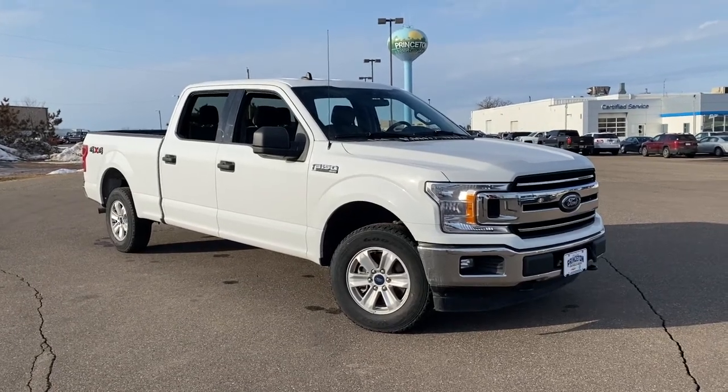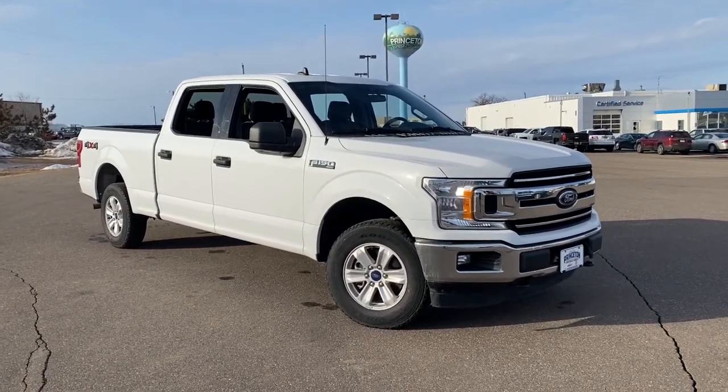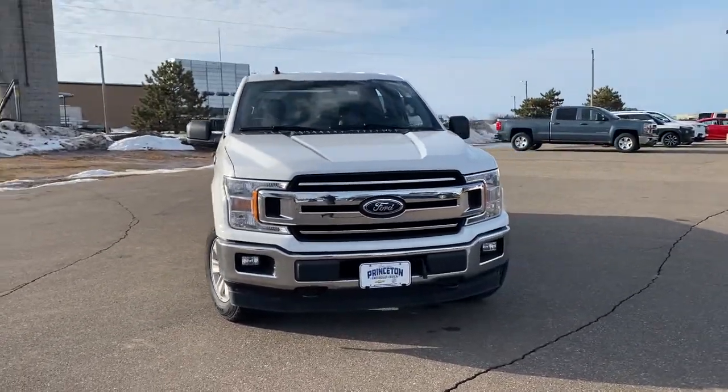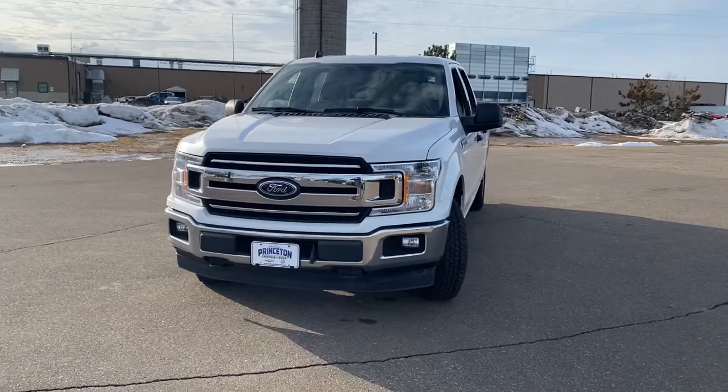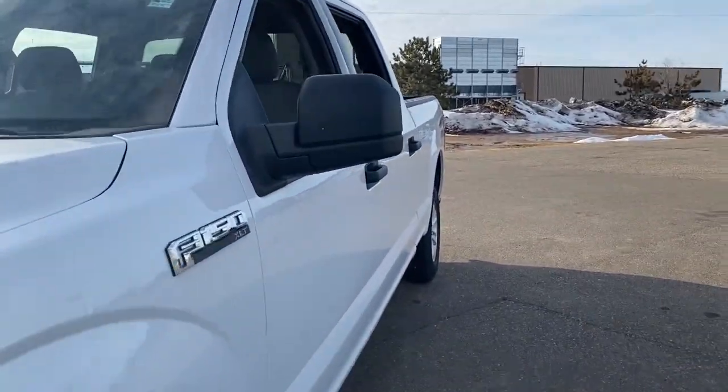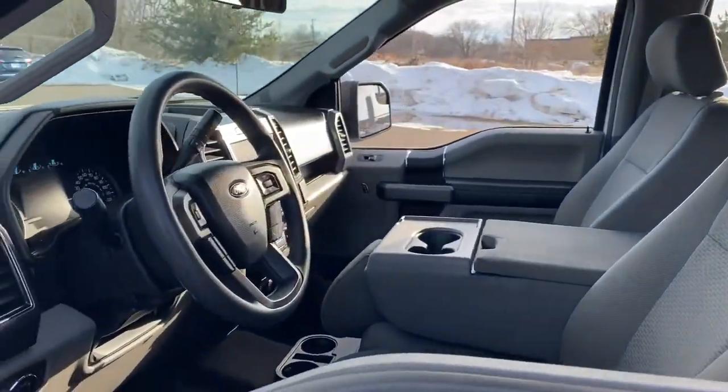Get into a car with value. 2019 Ford F-150. With less than 25,000 miles on the odometer, this vehicle provides excellent value. Enjoy a new level of ease and confidence, whether at work or play, when you're in this F-150.